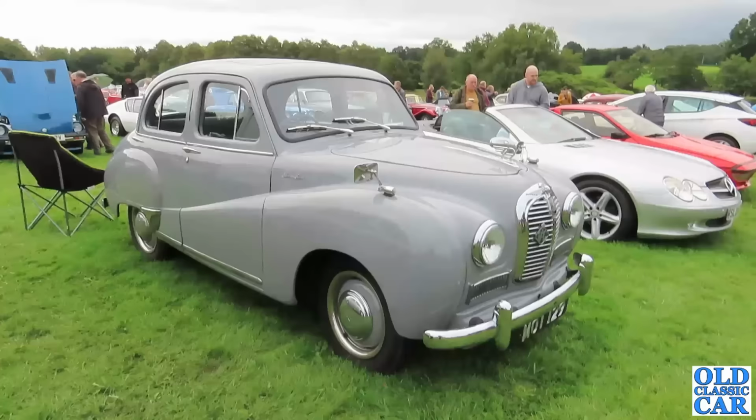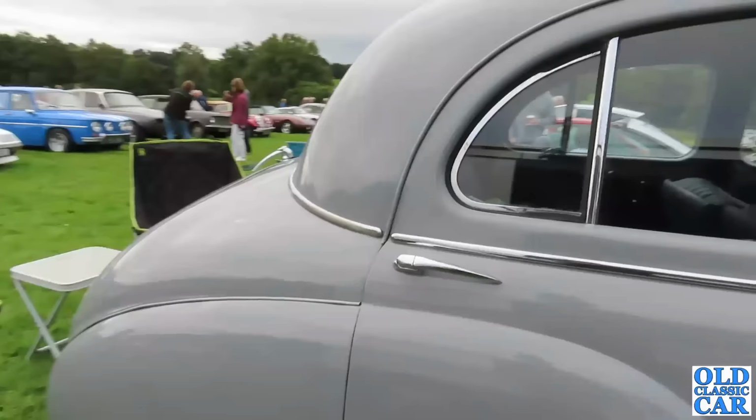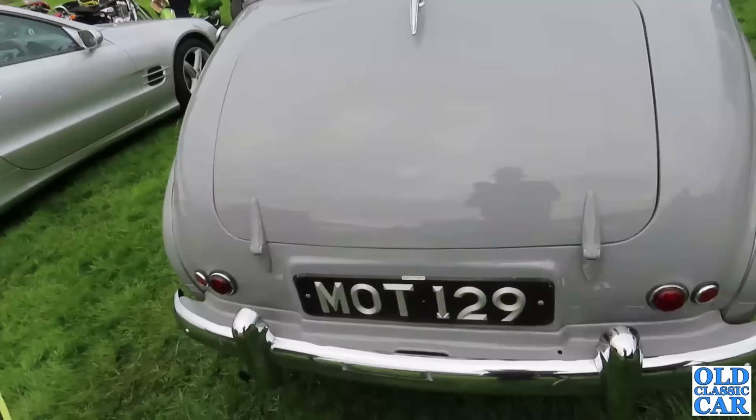This is a fairly rare variant because it has the steel factory sliding sunroof, no less. That was an optional extra. You don't see too many with a sliding roof now. A bit of semi-open top motoring for the 1950s motorist. Good to see it on its original registration and plates, the old blue-and-white number plate, which we approve of a great deal.